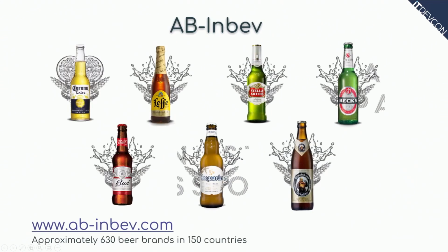I think it is worth giving a brief introduction about the company I work for. I believe that by the image you can already imagine what we do here. Well, at ITDevCon we code, but ITDev produces beers and other drinks, and those are just a few of them.